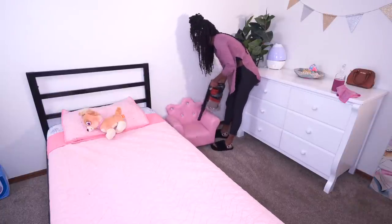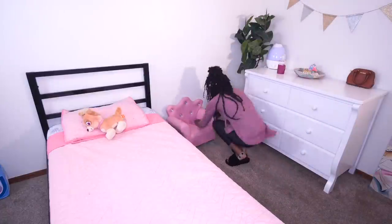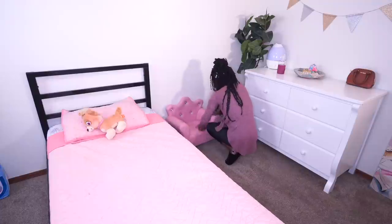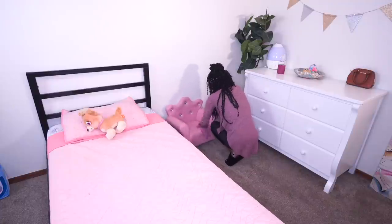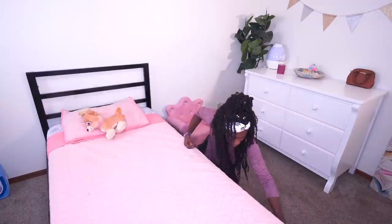We use it in the morning whenever she's getting her hair done, also whenever she's reading books or just sitting down to watch TV. It has been an amazing addition to her room, and I'm a little sad to see it go, but I'm excited about the new chair that she's going to get because I know it's going to be beautiful too, and it's going to flow with her room so well.